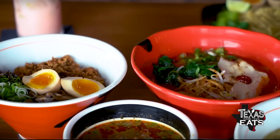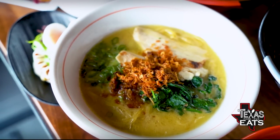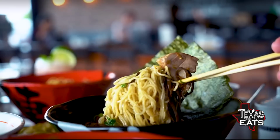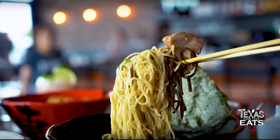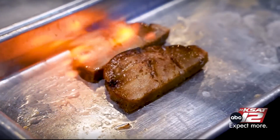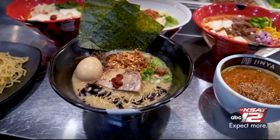Talk to me about what makes the ramen here stand out from other spots you can go to. We have a great umami, and that's like the seventh sense, they say, in terms of our food. This is the tonkatsu black. This comes with a pork broth, pork char siu, and our seasoned egg here.